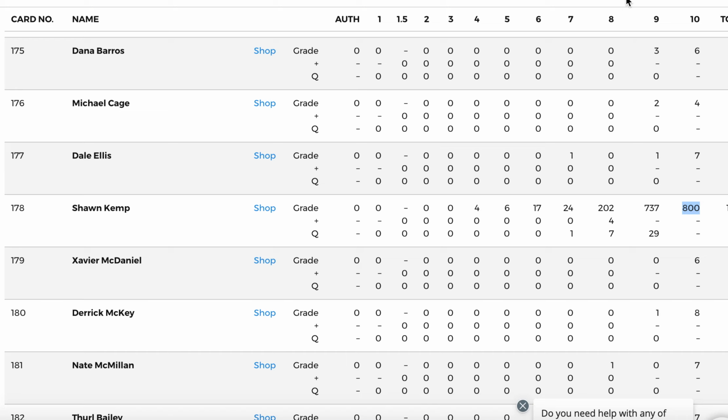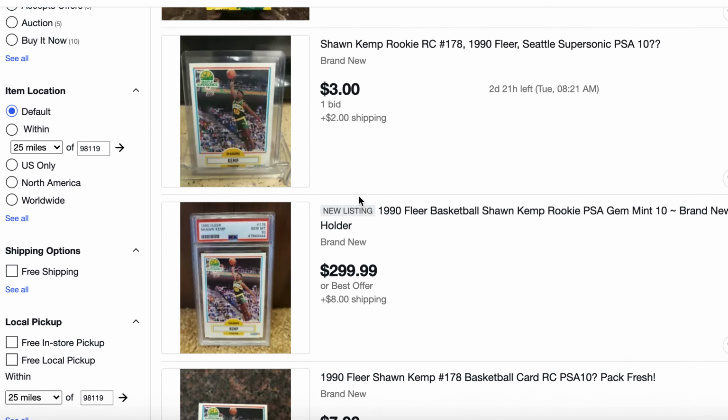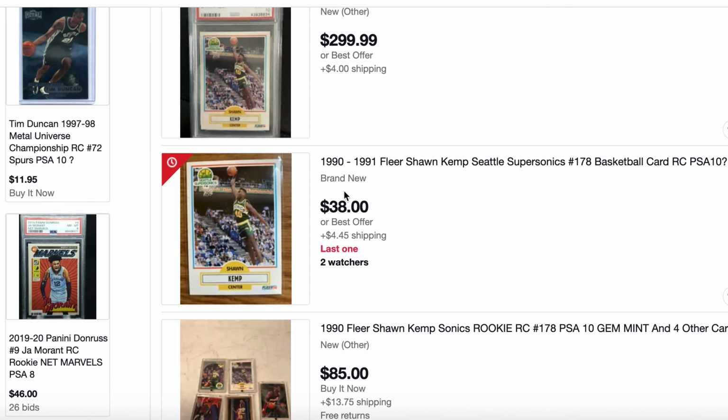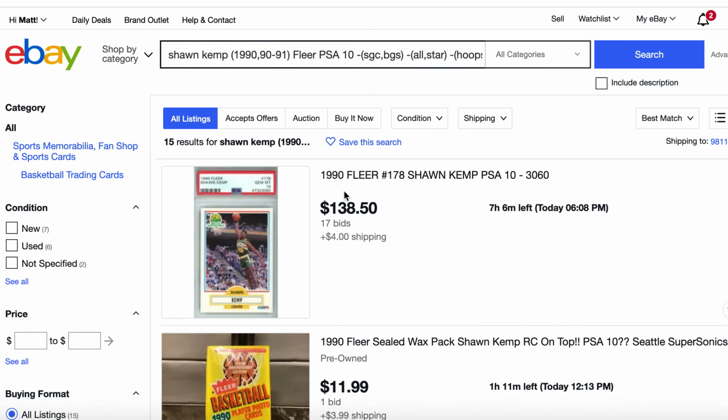Is Shawn Kemp in the Hall of Fame? I feel like he probably should be. So I like the pop count on that. Going for, if we can get that, you can get that for $200. $299. What were they? Everyone's asking $299. $300. So I think that's the price it's probably going to go to.